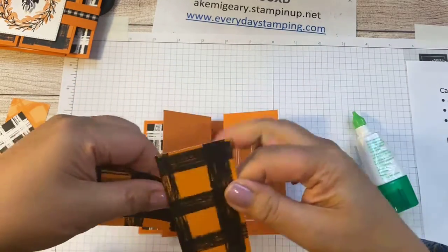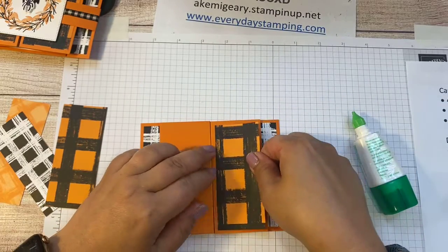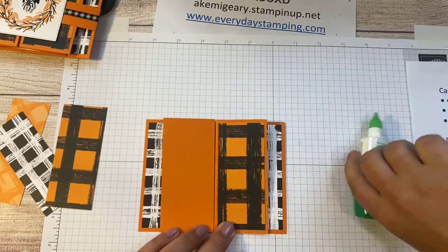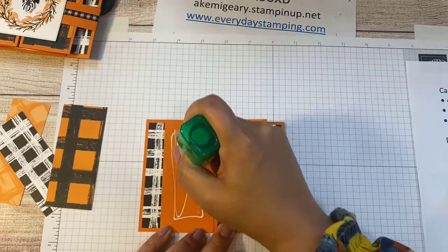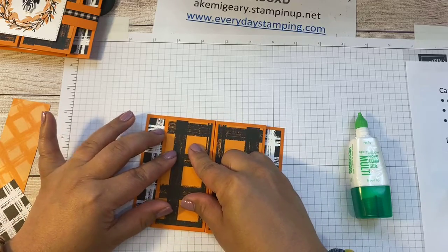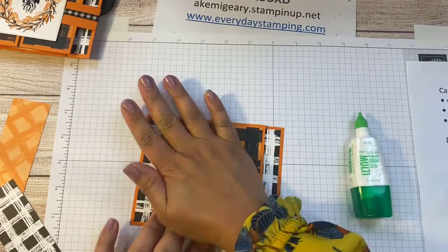Okay, here you go. I'm gonna put a larger pattern paper here. I go like this. All right, here you go.